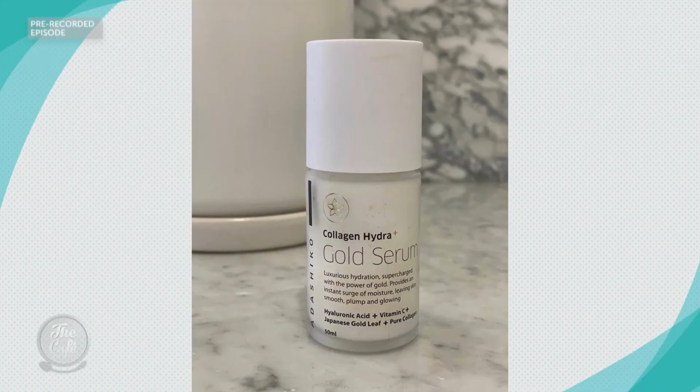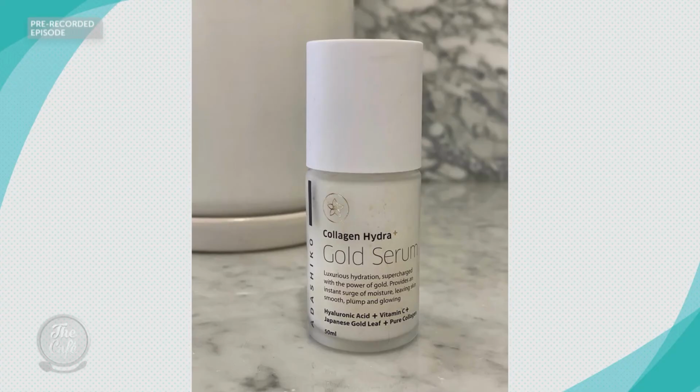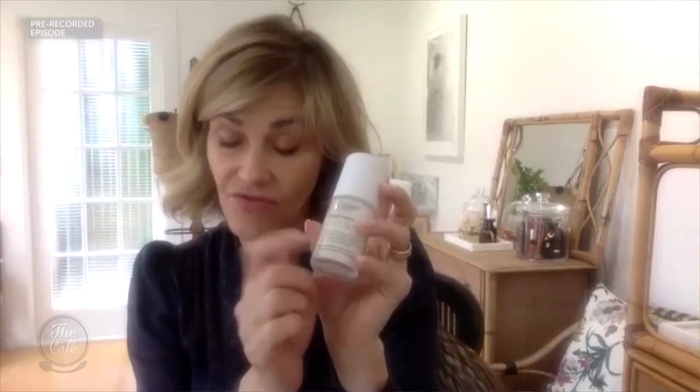Ādashiko, which is a New Zealand collagen brand, they've got a new gold serum, which I think is gorgeous as well. Great for nighttime, really, really hydrating. And this one contains gold leaf, Japanese gold leaf. It's got the hyaluronic acid, and it's also got in it the collagen that this brand is famous for. So that's a goodie, because the collagen synthesis and, like I talked about before, the hyaluronic acid work together. It's also got vitamin C in it too, which is brilliant.